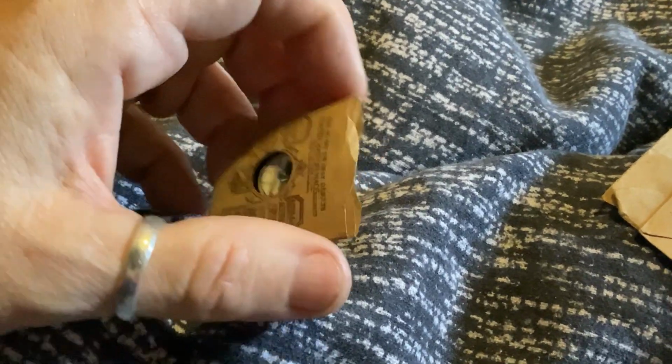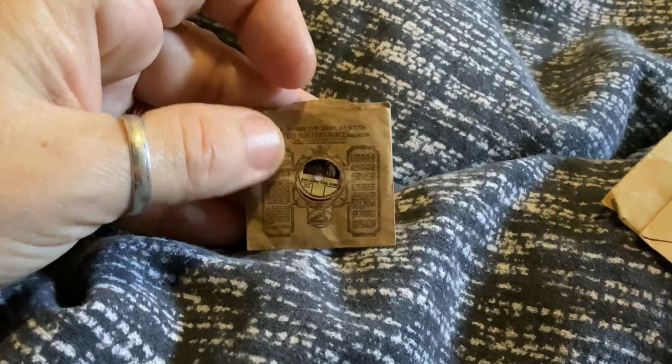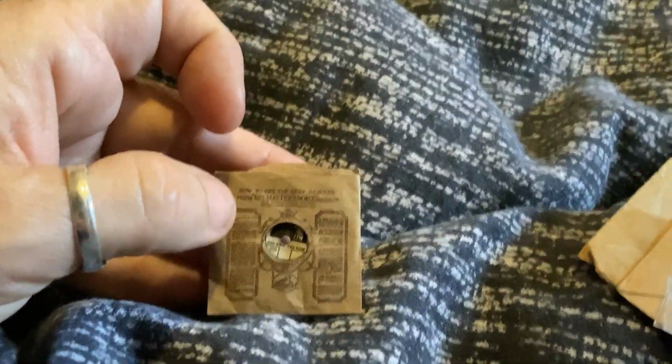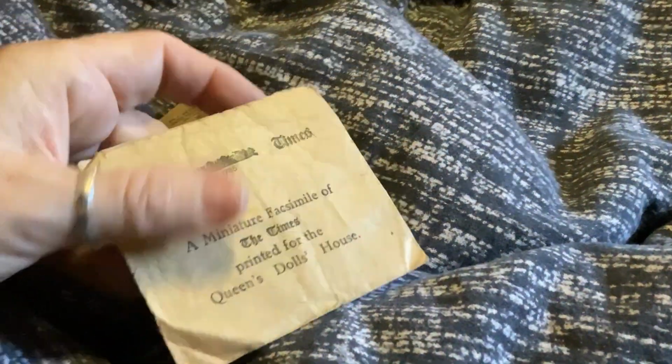That short little 15-second recording is actually what's on this little record. Isn't that just absolutely amazing? And they're super rare and hard to find, so feel very blessed to be able to have one.